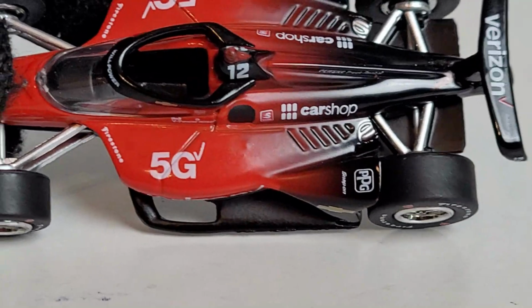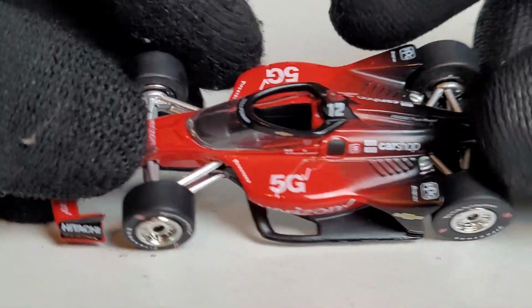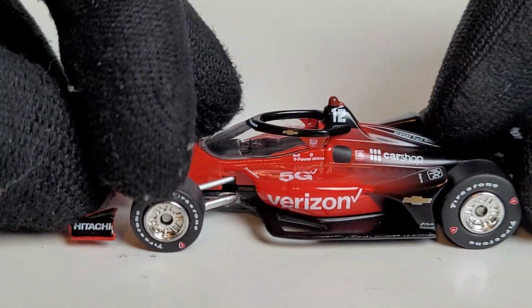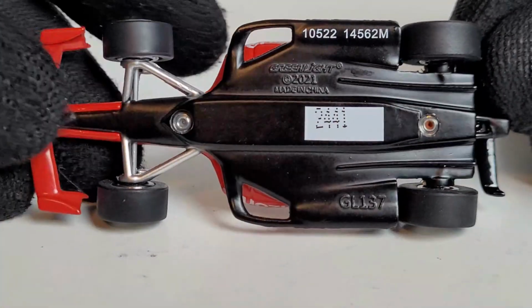Also, for this price range, you get a diecast that has really good detail, even down to the smallest things. Rubber tires. Gee whiz, that's something we are not even going to get in the 2022 diecast compared to last year's. And a metal chassis.